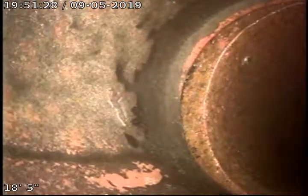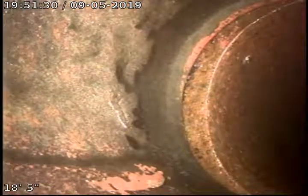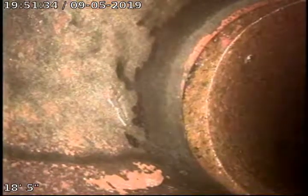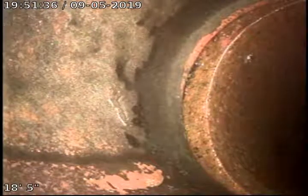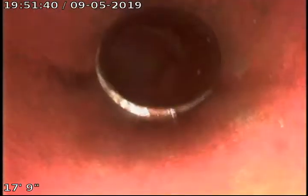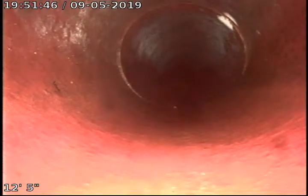You can see the whole face of the pipe. And that's right at the corner out here. We marked with a flag on the north side of this bathroom. We marked with an orange flag. Continue pulling back. That joint appears to be in fair condition.